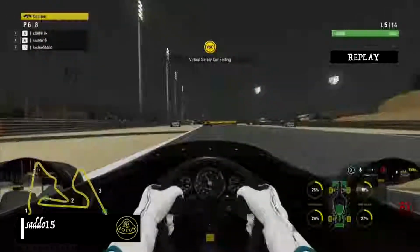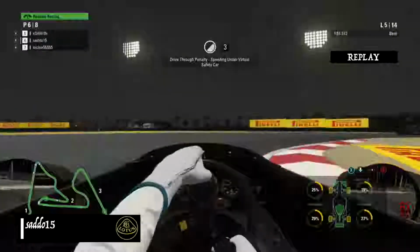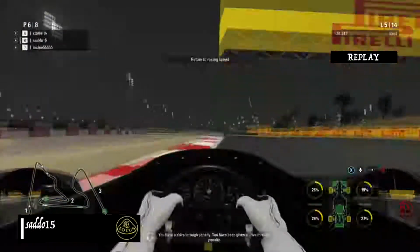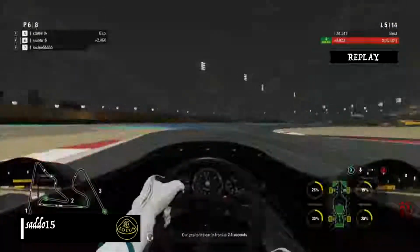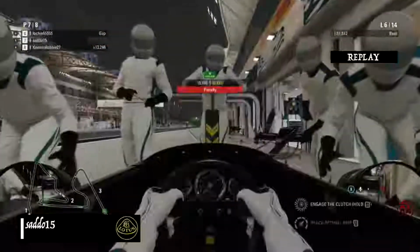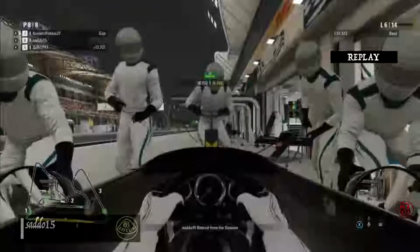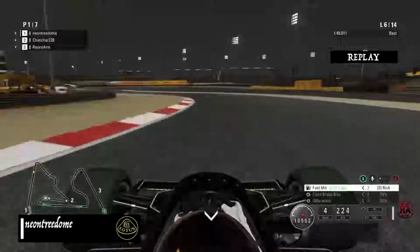So still on board with Sato here. The virtual safety car's come to an end, and unfortunately, oh dear, it's not going very well for Sato at all. He was a bit over the delta time, and he's now copped the drive-through penalty for his troubles there. And he's now serving a pit stop here, I think a 5-second stop-go penalty. I think he was just frustrated in the end, so just decided to quit on the spot, unfortunately.